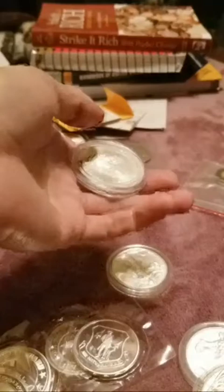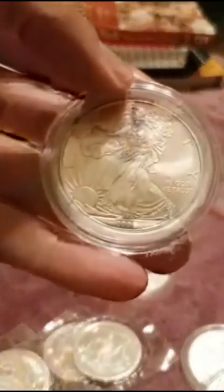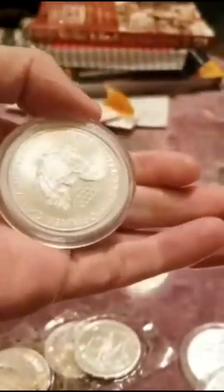And we're just going into showing some stuff. So these are all just bullion coins here, just different years.